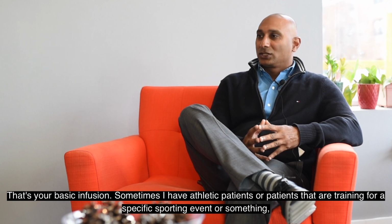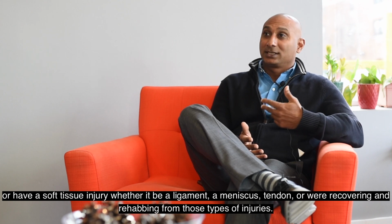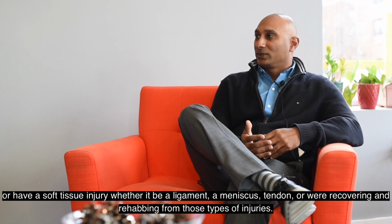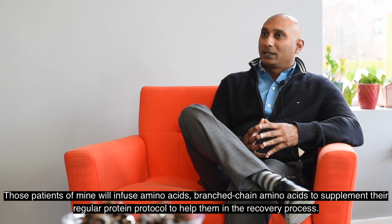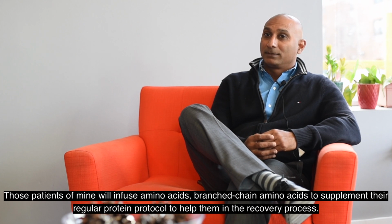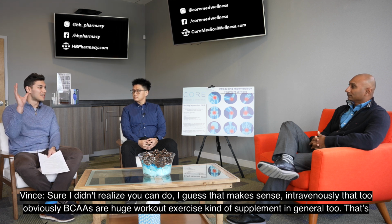Sometimes I have athletic patients, or patients training for a specific sporting event, or who have a soft tissue injury, whether it be a ligament, a meniscus, a tendon, and are recovering and rehabbing from those types of injuries. Those patients of mine will infuse amino acids, branched chain amino acids, to supplement their regular protein protocol to help them in the recovery process. Sure. I didn't realize you could do that intravenously too, but that makes sense. Obviously, BCAAs are a huge workout supplement in general too.